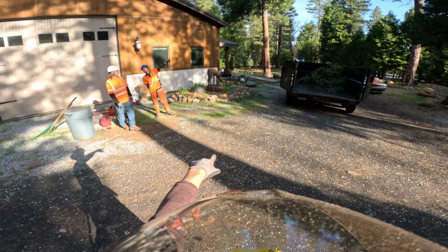So we got some big trees we're gonna do here, but we're doing this whole project in phases. Today we're gonna tackle this cedar here, and we're gonna tackle that cedar, and we'll see what else we can get to. And then we're coming back on Thursday for this big pine right here. They do sculpting, so let me show you what they got.